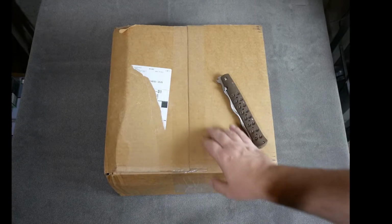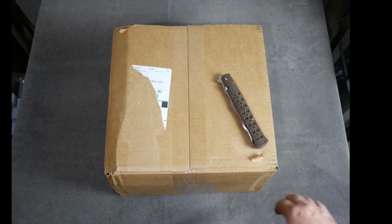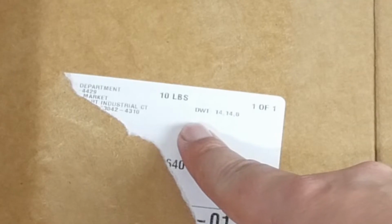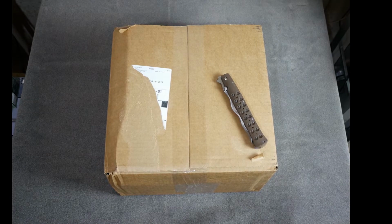Got a nice big box. I got this from Miniature Marketplace, which is in St. Louis, Missouri, on the other side of the state from me. Mainly it's still in the box because I wanted to show you here. If you can see it, I'll zoom in on it, hopefully. 10 pounds. 10 pounds of gaming goodness.